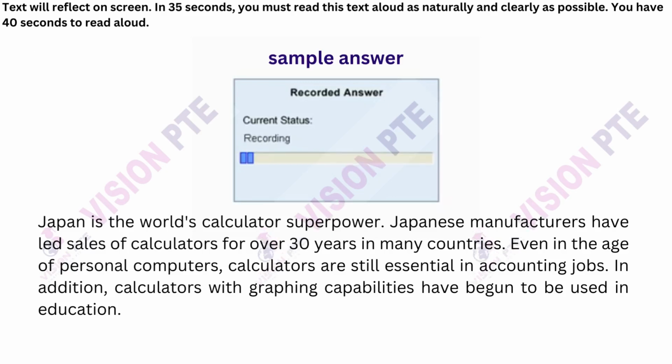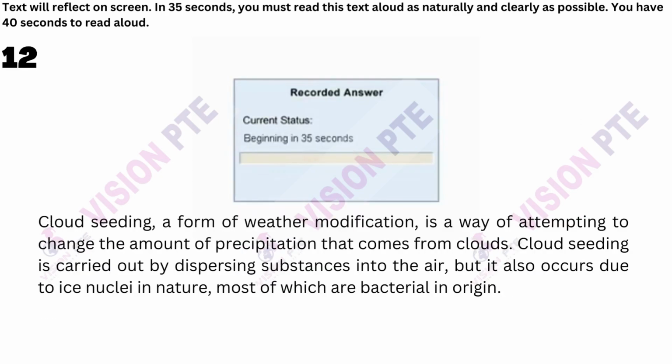Japan is the world's calculator superpower. Japanese manufacturers have led sales of calculators for over 30 years in many countries. Even in the age of personal computers, calculators are still essential in accounting jobs. In addition, calculators with graphing capabilities have begun to be used in education.